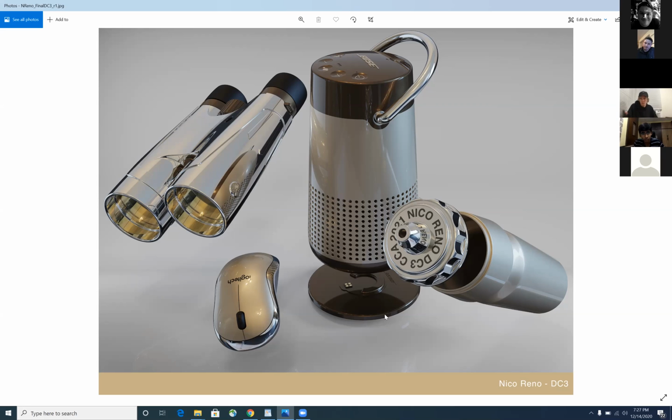I think this backdrop is new too. I added the Logitech logo on the mouse, as well as my name and the class, DC3, on the water bottle top. I didn't want to put a logo on the actual bottle. I thought it'd be really cool to play with this circle going on right here and have a circular logo right here.